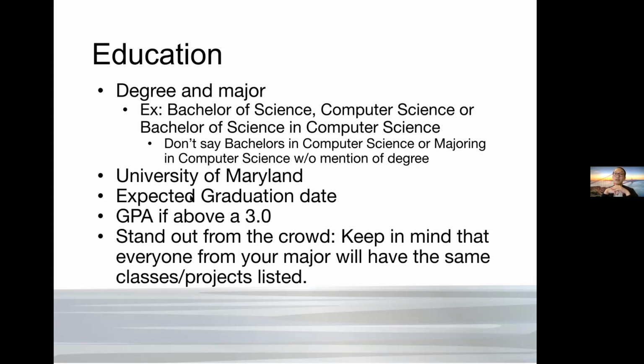Some employers, especially if they have GPA requirements for their positions, will ask you what your GPA is if you don't have it listed there. So best practice, if you have a 3.0 GPA, go ahead and list it there, because some employers may ask you that if you don't have it transparently listed on your resume.